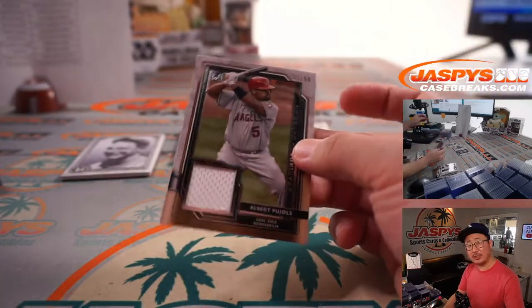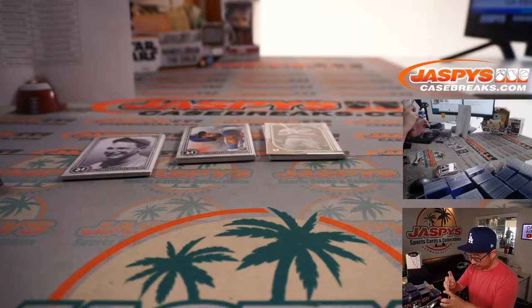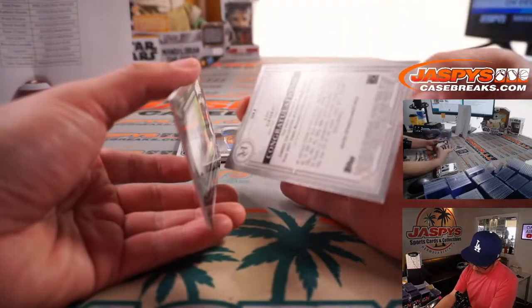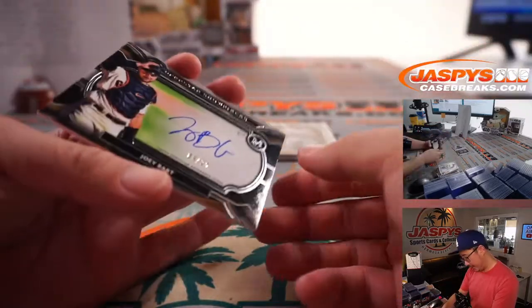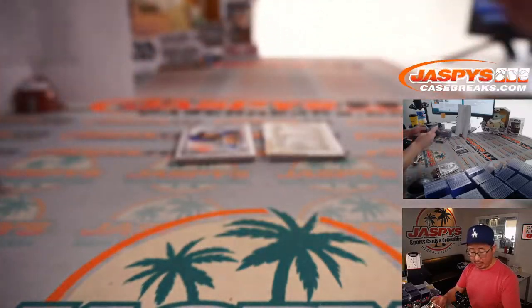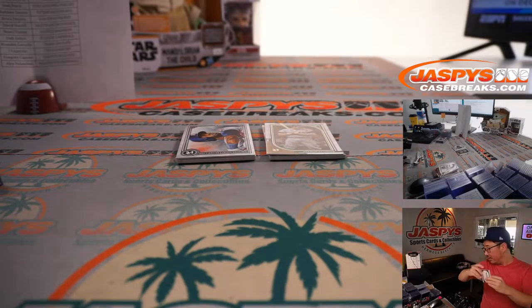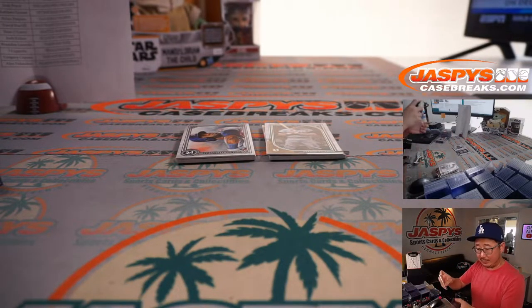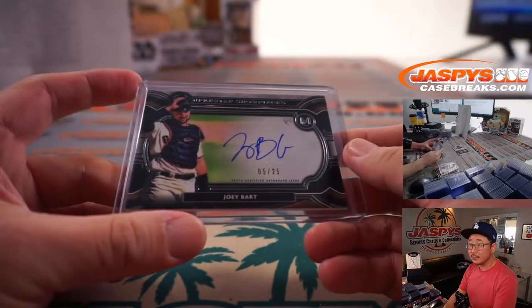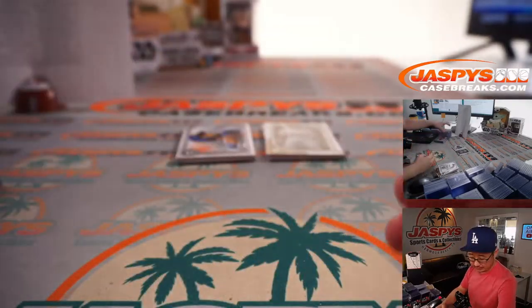And you'll get the Angels edition of Albert Pujols. That's a reproduction. And that is Joey Bart, 5 out of 25. Rookie auto for the Giants. That's going to be for Big Boys 007. Future behind the dish.